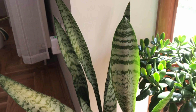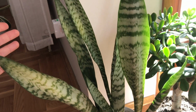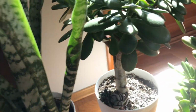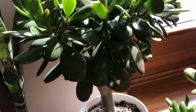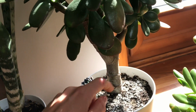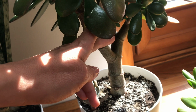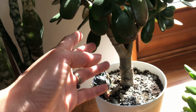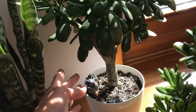At the end, I want to show you how beautifully my Sansevierias are doing. They have been outside the whole summer, doing really nice. My Jade, Crassula ovata, is doing wonderful, just so full, and as you can see, it has those 2 branches, and then those branches went like 2.